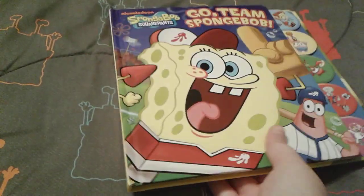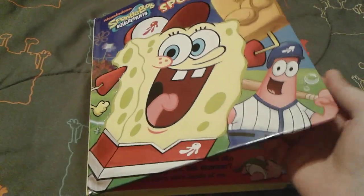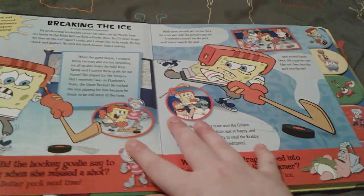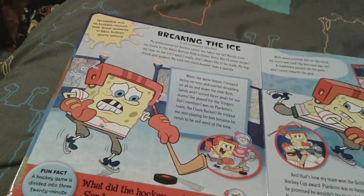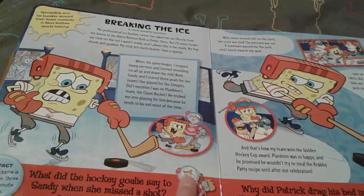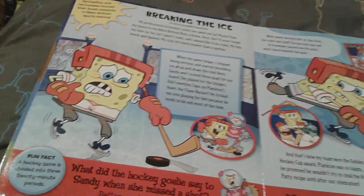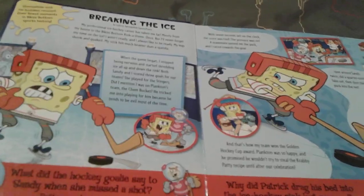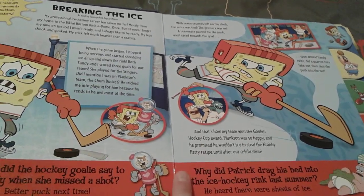Alright, so let's go ahead and start looking at the pages that are in this book. So, SpongeBob and his buddies recount their finest moments in Bikini Bottom sports history, and here is Breaking the Ice, as told by SpongeBob SquarePants. Basically in this book, SpongeBob and his friends tell you about their greatest sports moments.